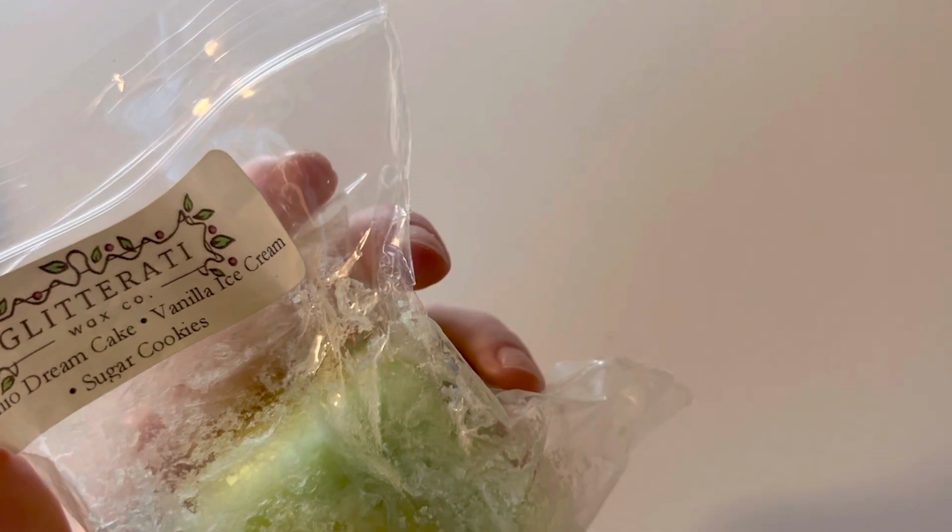But I'm like, this is probably a once in a lifetime situation. Maybe I'll get on it again, but probably not. So I'm gonna max it out. But I'm like, should I get $350 worth of that blend? Maybe. Then we have pistachio, dream cake, vanilla ice cream, sugar cookies.